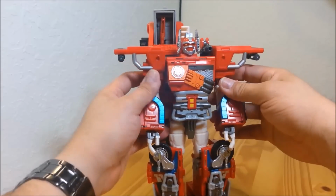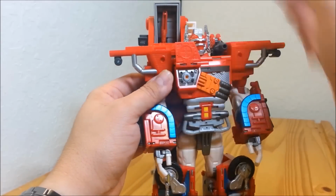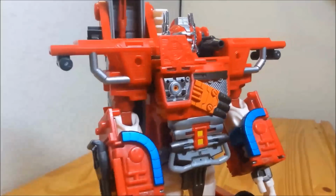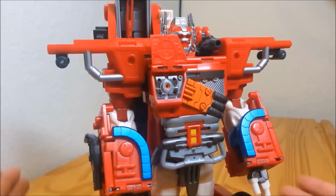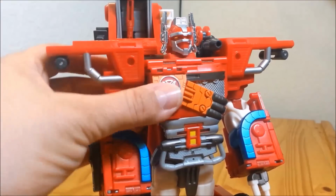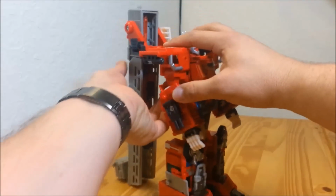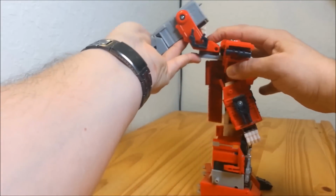So, a couple of features. He's got this panel here that opens up. And unlike other Primes, he doesn't show off a matrix. He actually has yet another cannon. This guy is armed to the teeth. And then one last thing that he does, and he actually did do this on the show, I want to try and pull back, is this ladder.